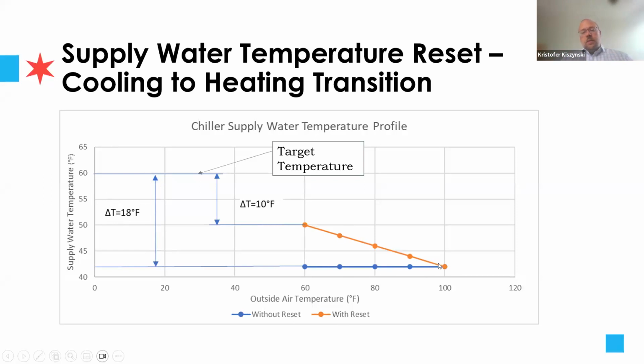However, if you do the same thing and you reset your supply water temperature to, let's say, 50 degrees, when it's a 60 degree outdoor air temperature, then you reduce this down to a 10 degree difference. And again, you're reducing that transition time. Now, sometimes it's going to have to be done manually, but if you're lucky and you have an automated system, that will help speed this up.